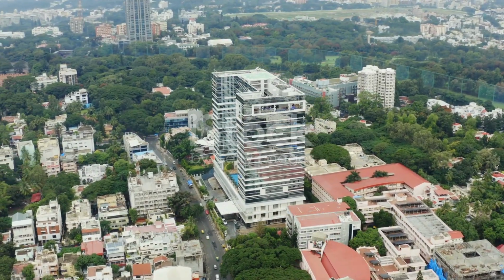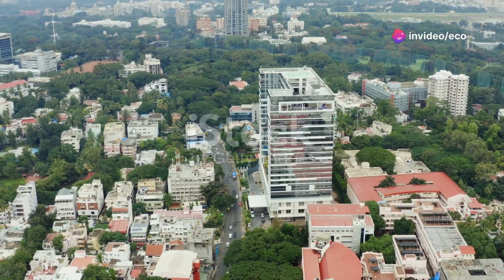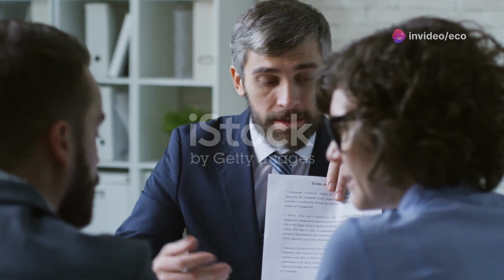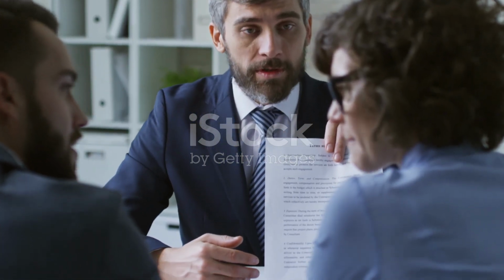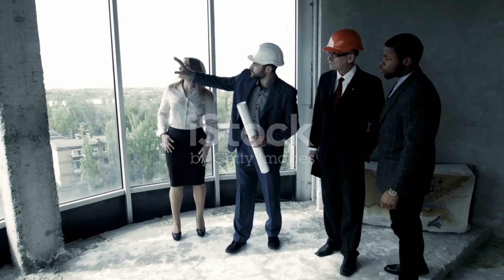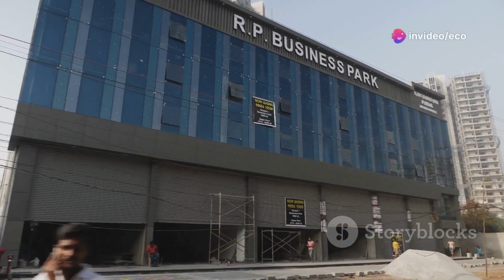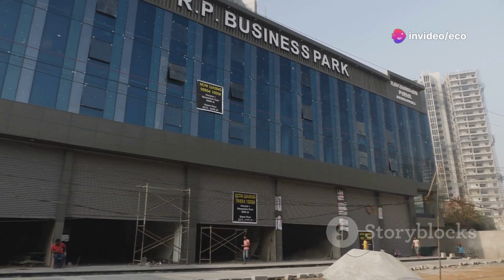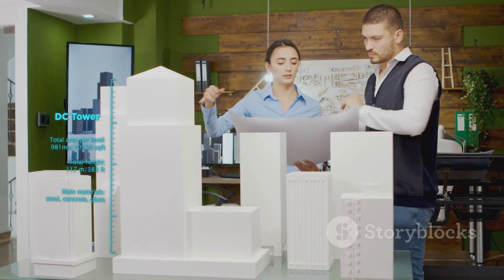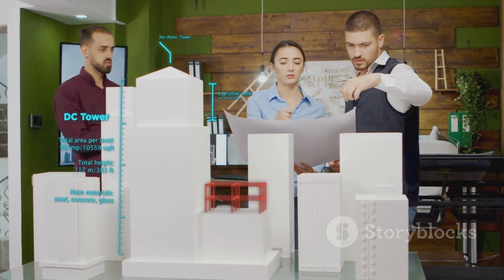All right, let's kick things off with the most crucial aspect of any property purchase: government approvals. These aren't just bureaucratic hoops to jump through. They're your guarantee that the property is legal, safe, and built to code. First up, you've got your local development authority approvals. In Bangalore, that's going to be BBMP, BMRDA, BDA, or ADA, depending on the area. These approvals mean the layout plan has been scrutinized and given the green light, so you don't end up with nasty surprises down the line.